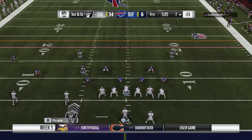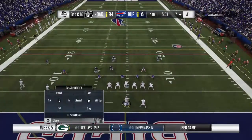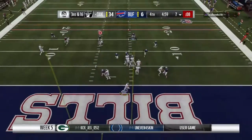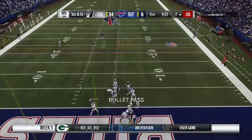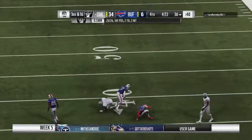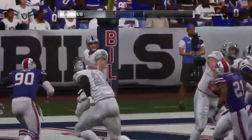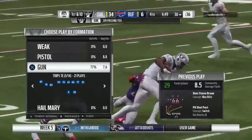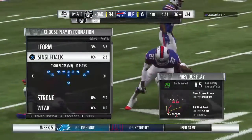Down. 180. 734. On 3rd and long, it's Carr. And he finds a man with a crossing route. And way up past the 35 before he's taken down. That one goes for 29 yards on 3rd down.